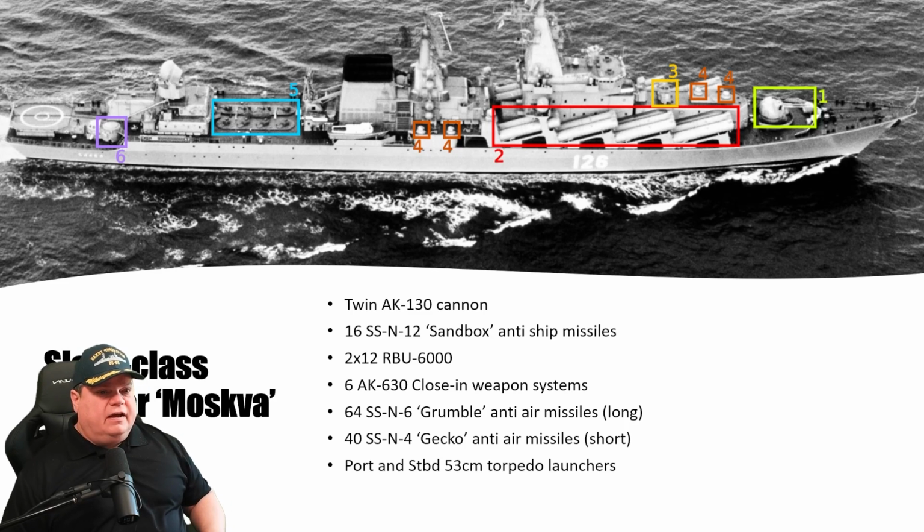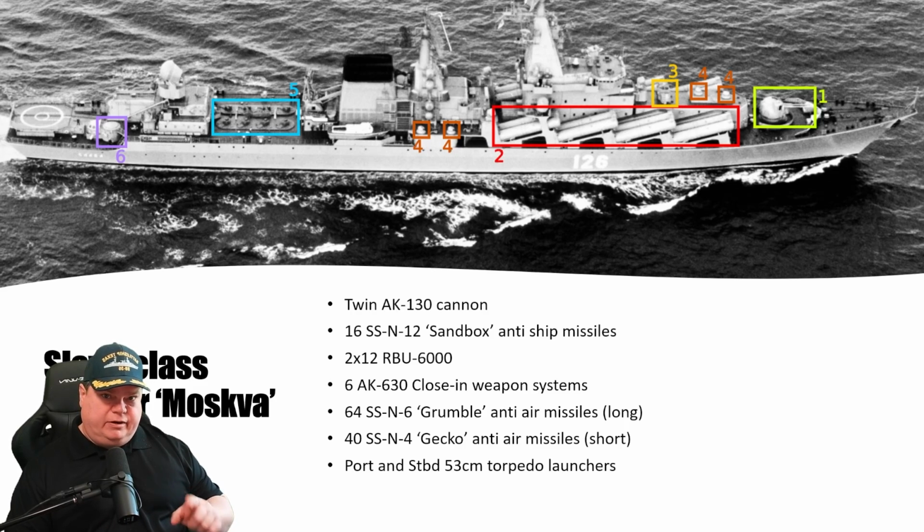So here is the Slava in profile. Here you can see a lot of her weapon systems. You can see all but one here. So starting at the bow with number 1, that's a twin AK-130 millimeter cannon. It's got 2 barrels. That's why it's a twin. There are 16 SS-N-12 Sandbox anti-ship cruise missiles there. You see them canted facing forward.